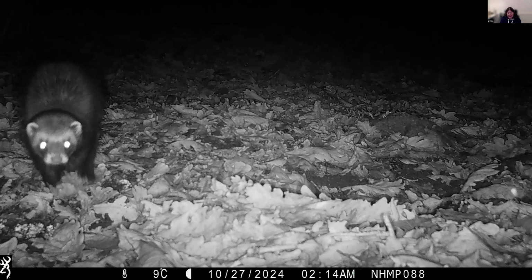Yeah, so this is polecat or ferret. I wouldn't like to say which was which, but there may be others that are more skilled in being able to identify the species. They do hybridize a lot, but that's a nice record.